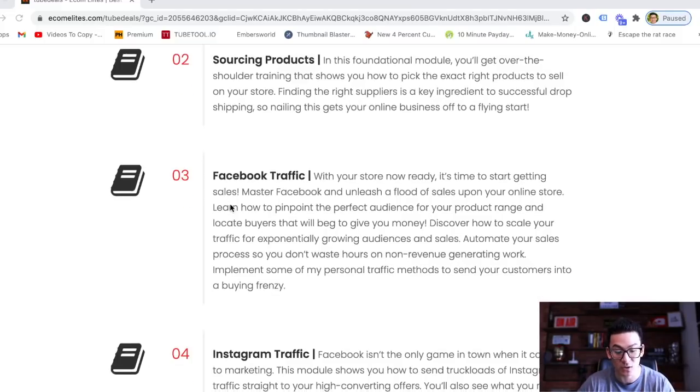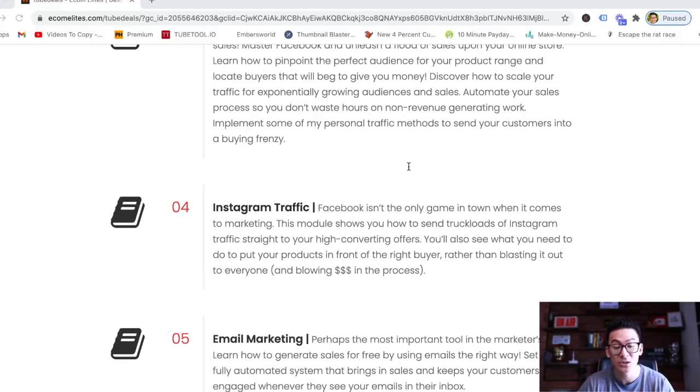Module number 5, he talks about Instagram. Okay, so pretty detailed training on Instagram traffic as well. A lot of other dropshipping courses don't even touch on Instagram, so that's pretty cool. Module number 6, he talks all about organic traffic, SEO, Google traffic. How do you rank your website on Google to maybe garner some free traffic when people are typing out specific keywords? Okay, so that's pretty cool as well. A lot of other courses don't talk about that, right?